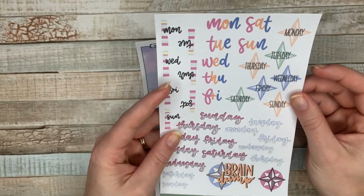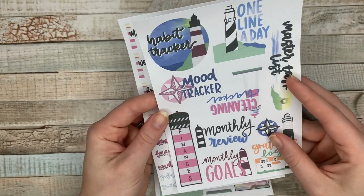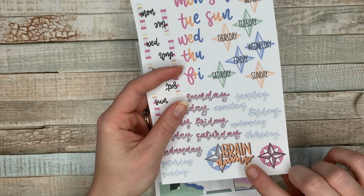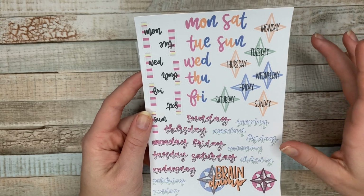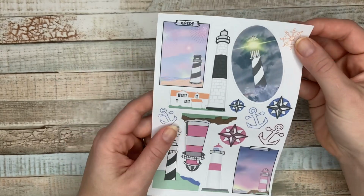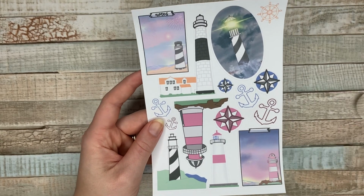Here is the functional weekly page. I also added in my new kits this finances tracker and a brain dump. So these are all of the weeklies. This is 5 weeks' worth of Monday through Sunday headers. And then the decorative art. This can be purchased with the mini kit.